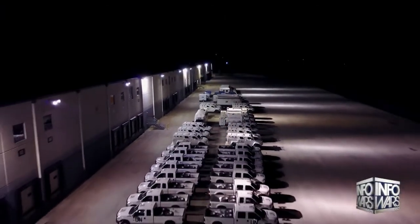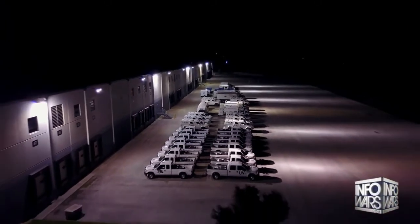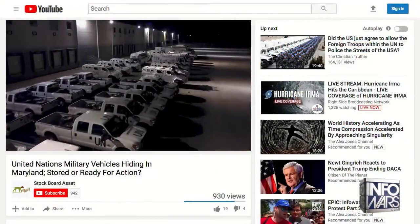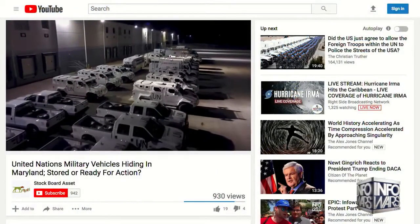I would say it looks like there's about a fleet of 100 vehicles within that unit. And again, as he was pointing out, these are occupational units. Okay, yeah, there you've got some trucks that you can use for transportation, but that's not all they had, folks. It looks like they had a semi in there. They had what appears to be MRAPs. These are seriously heavily armored vehicles, and you can only ask, why would the UN have these vehicles in the state of Maryland, which, as he pointed out, is 70 miles from D.C., 70 miles from Baltimore.